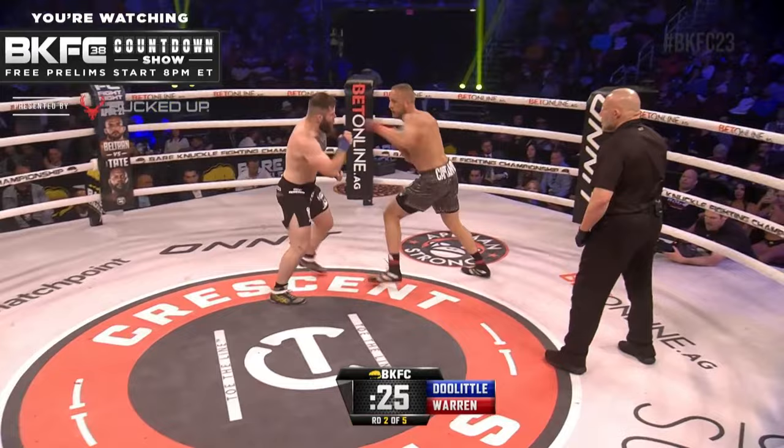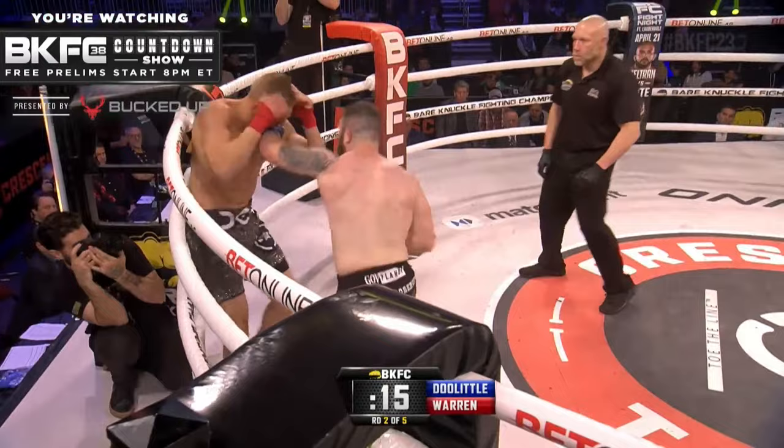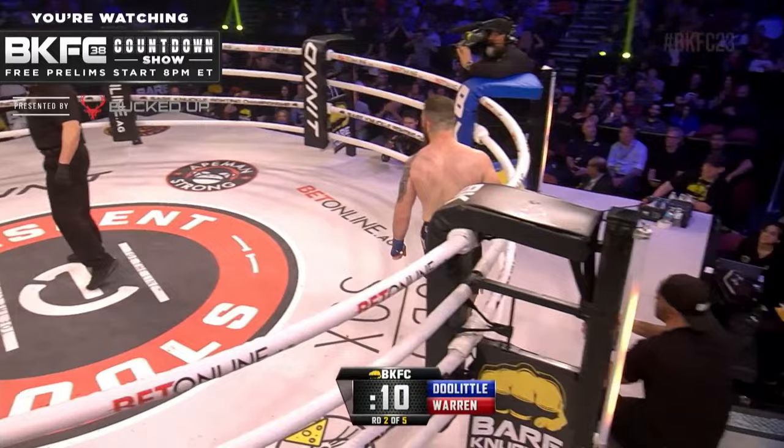Man, and there are those uppercuts right now. Warren really starting to see exactly what I'm seeing right there. Now Doolittle coming in, landing uppercuts, big left hand, the right hand. And down goes Jared Warren. Wow. Huge shots being landed right there. And Warren is still hurt.